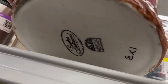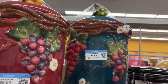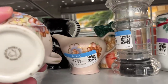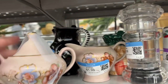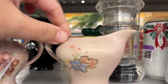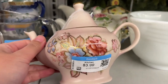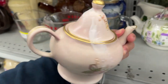And on top are these lovely canisters. It is by Certified International Susan Widget. The smaller one is $9 and the larger one on back is $10. These lovely little sugar bowl and creamer set is vintage Wisely China hand painted, and they are $2 each. They're a little small, like a child's tea set. On the bottom is a teapot for $4. Very lovely, hand-painted.